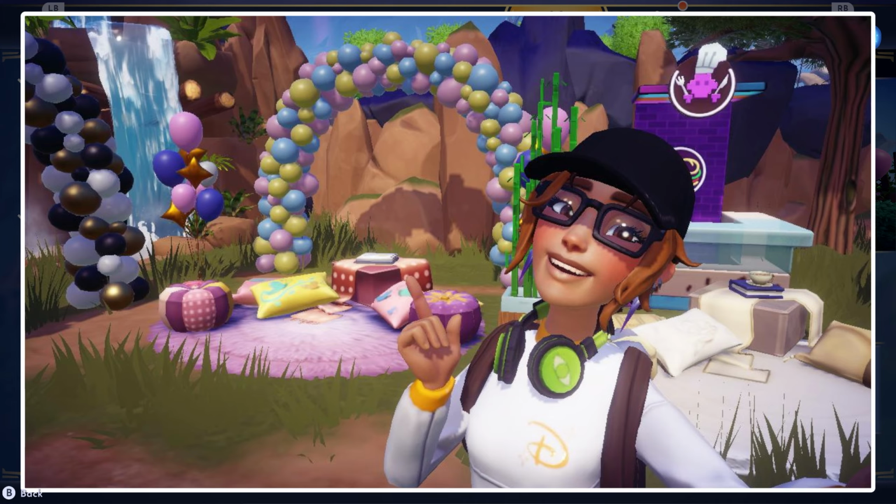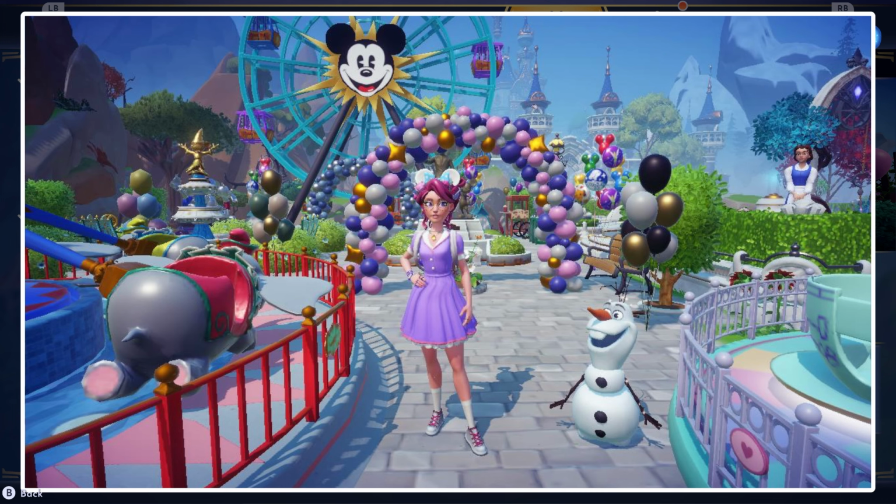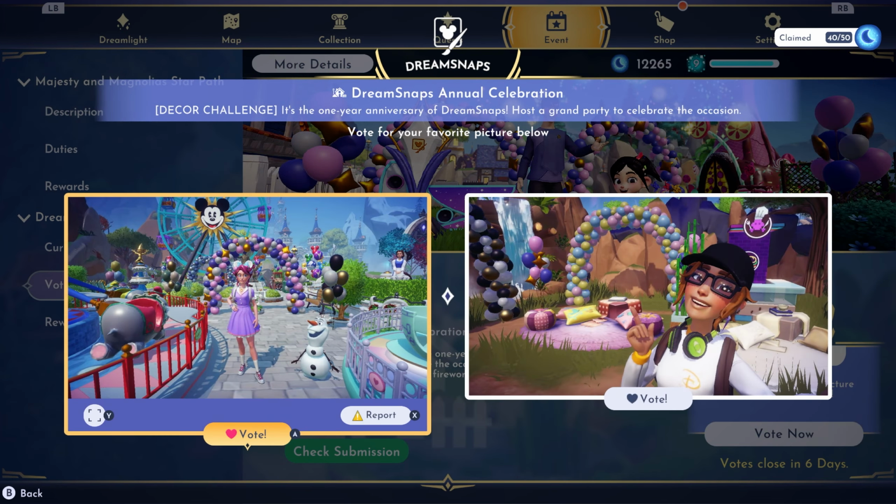This is nice. Very good. Ooh. Go with this one since they've got a couple more characters and there's more decorating going on. And very good decorating.